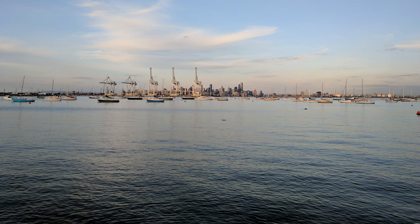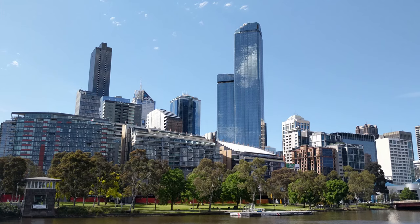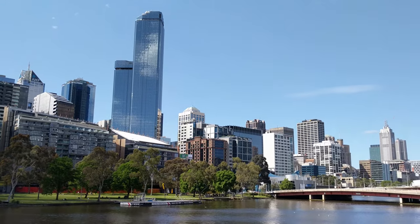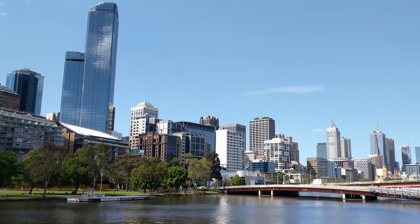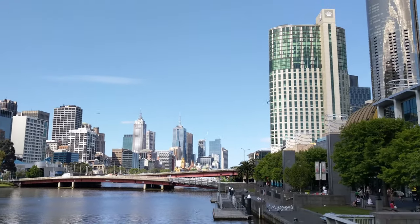So in summary, I'm really impressed with the Pixel camera. It is the best camera on a smartphone. And I've tested the three best cameras, and I'll get to that later when I pick my best phone of the year. So in daylight conditions, the Pixel has the best camera.